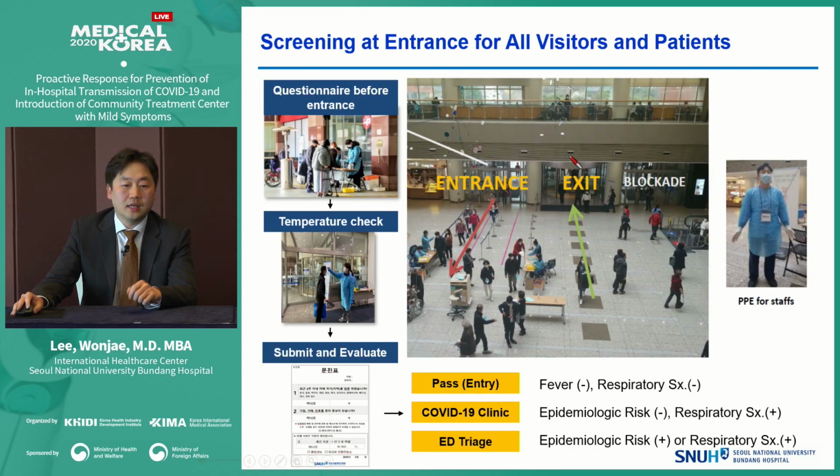So let's look at the lobby of our main building. This is the entrance, and on the right side of the entrance we have a desk for a questionnaire before entrance. All the visitors fill out their forms here, and right after that they get a temperature check, and they submit the form to our staff right here. Our staff will evaluate and either issue a pass, or send the patient to the COVID-19 clinic or ED triage according to their risk and symptoms.